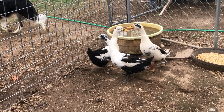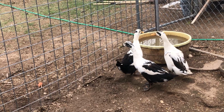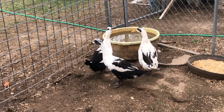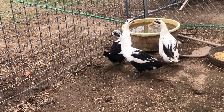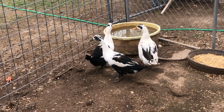Was going to do a little update on the ducks. This is our trio of Anaconda, something like that. I'm butchering it. But we still haven't had any babies out of them. The batch that we did last was infertile. We have one male and two females.